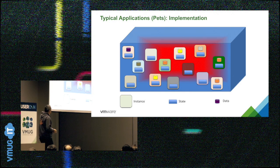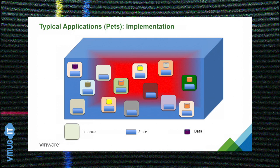I mean, do they have a name? Do they have to have an IP address? Do they have to have a particular configuration file on the C drive or on the root directory? Do they need to have this particular code that needs to be on that particular host? So we're not talking about a file server or a database, which is obviously state. But everything that VM has, which is peculiar to that VM, has state.